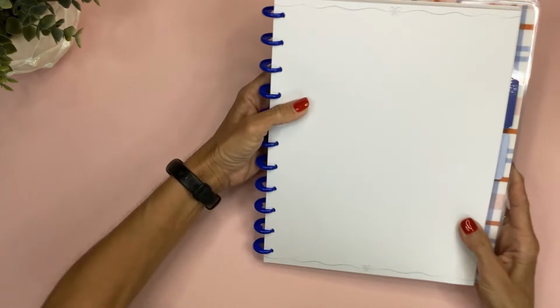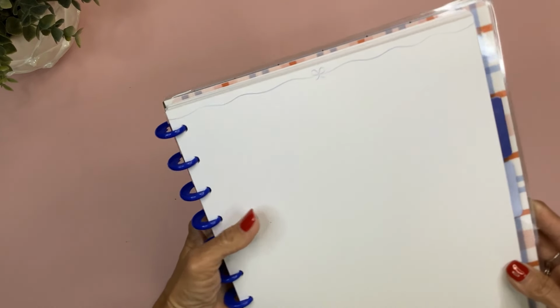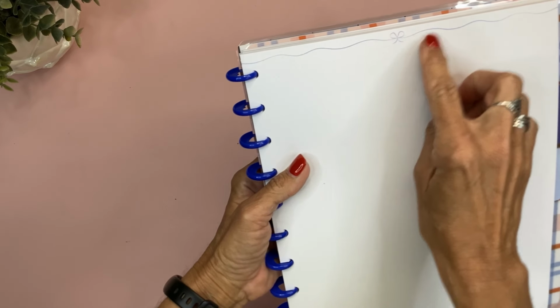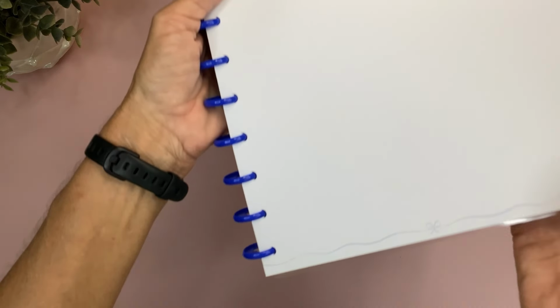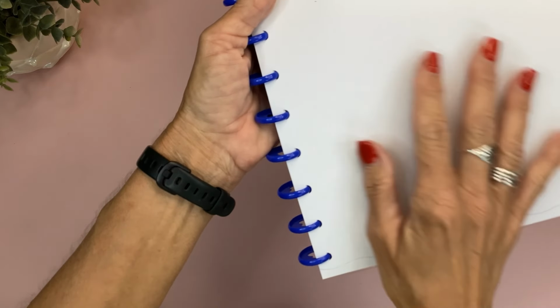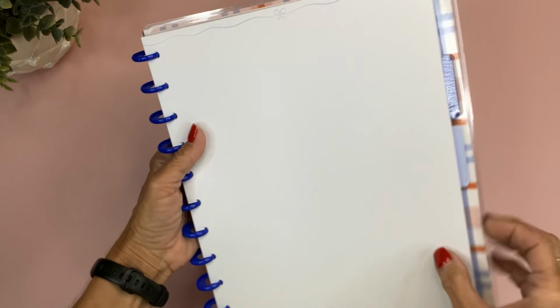I love these because they're so simple. Got just this faint light blue ribbon at the top and at the bottom with just a very faint dot grid.